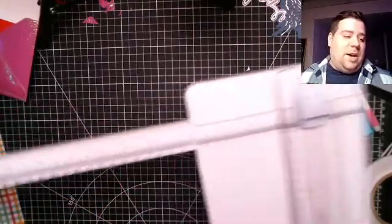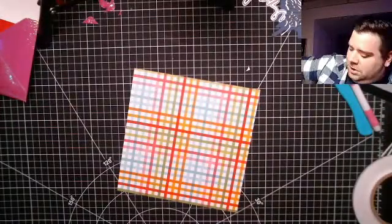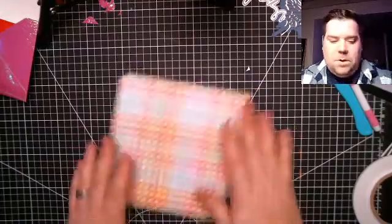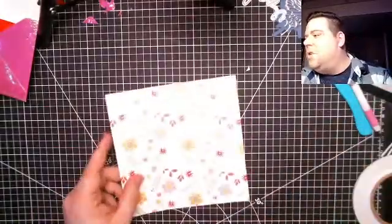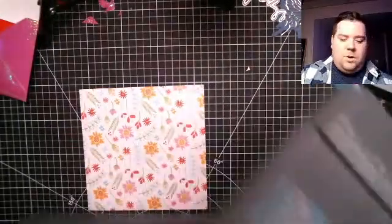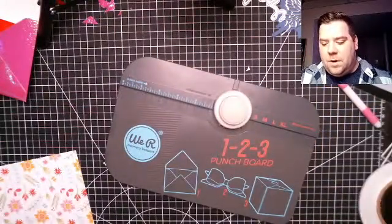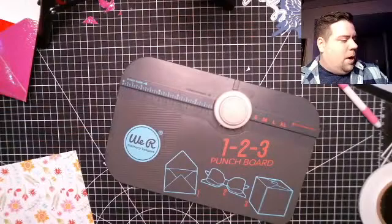All right, so I guess we're just going to do this one. The other one, I really don't want to use the reindeer on the other side. Now, you could line it if you want. And I'm going to show you how to do the exact same thing on the 1, 2, 3 punch board, just so you can see that it's not smoke and mirrors and there's not something different going on here.